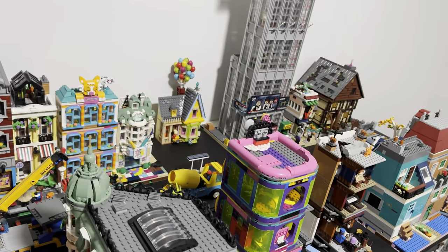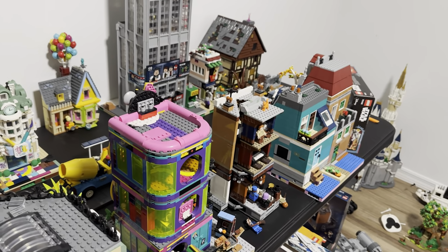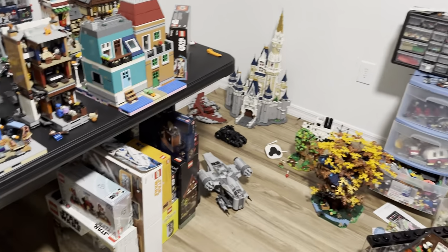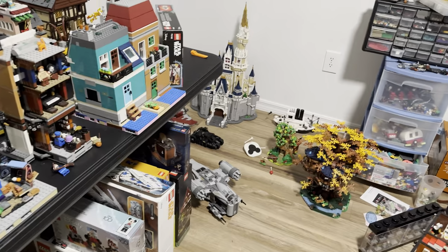Let's get everything else cleaned up and then we'll go back to the city with the roads. I think the road plates will be the next thing that we work on here. I'll be able to fill out the sidewalks here with our pick-a-brick build. You know what? I'm going to go ahead and do that now so we can see what it looks like.